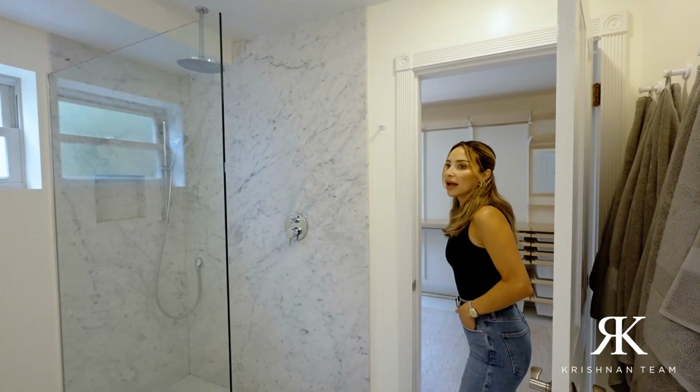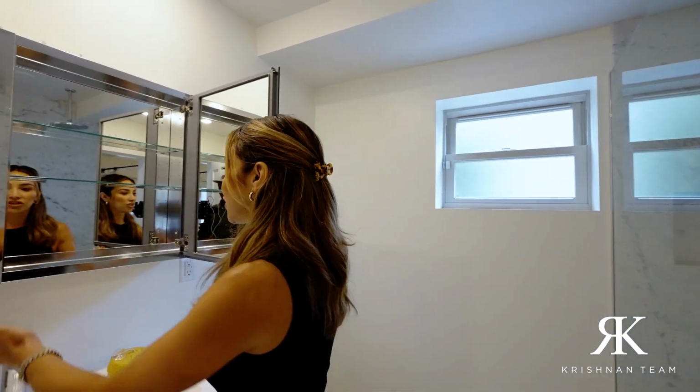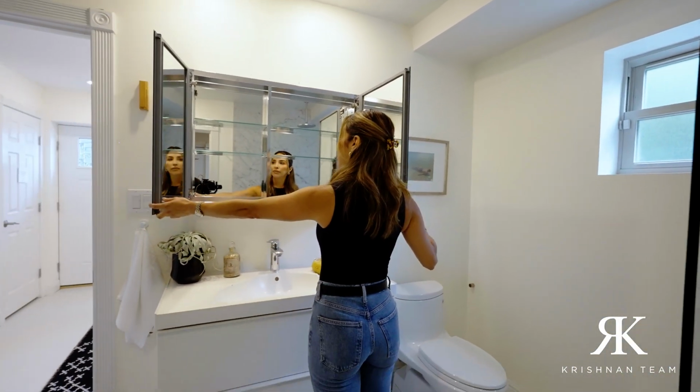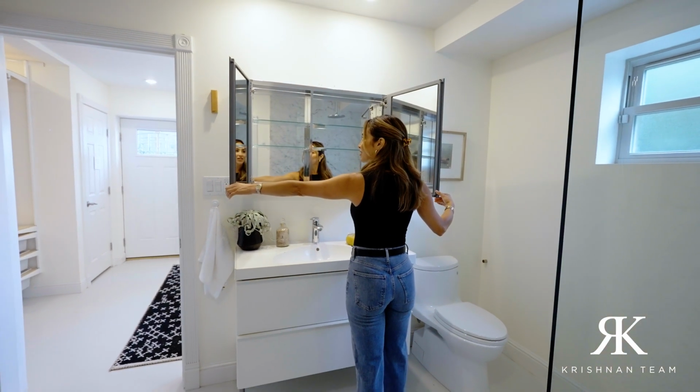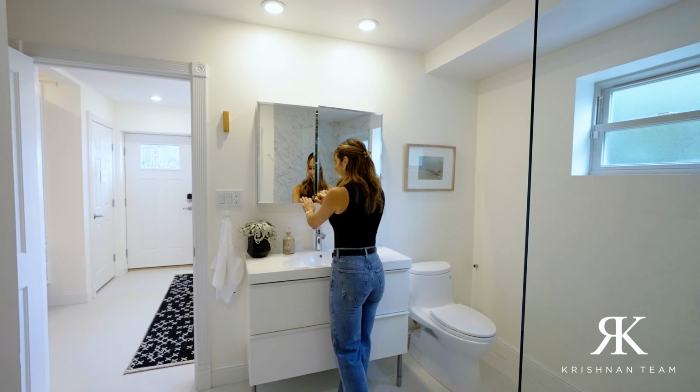So, okay, and then this is nice too. You have the mirrors, but they're also more storage, you guys. This is a storage dream. Oh look, and you have mirrors on either side, so you can check your makeup from every side. Okay.